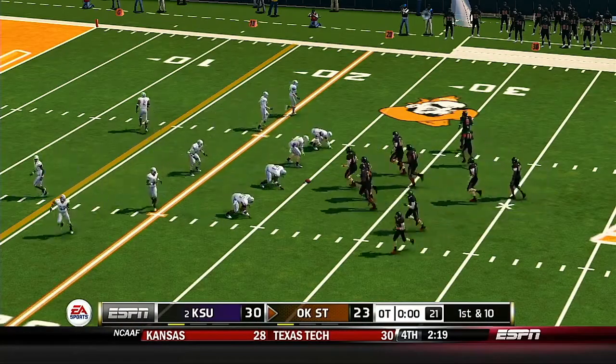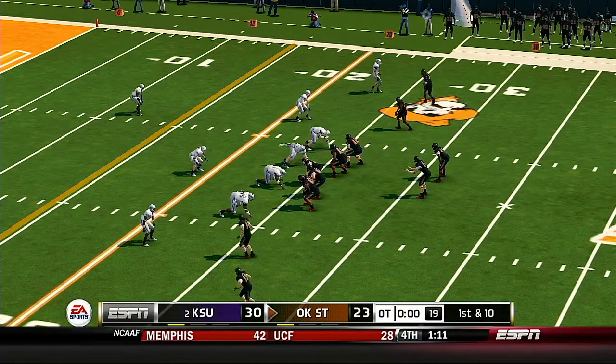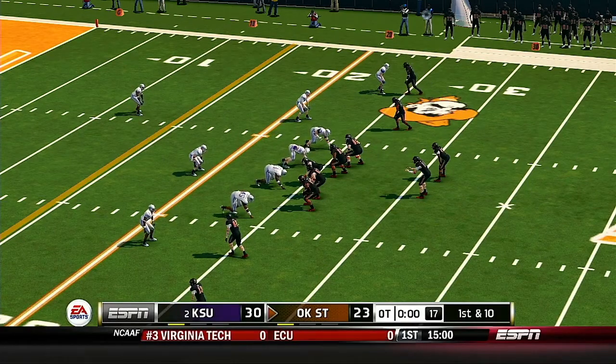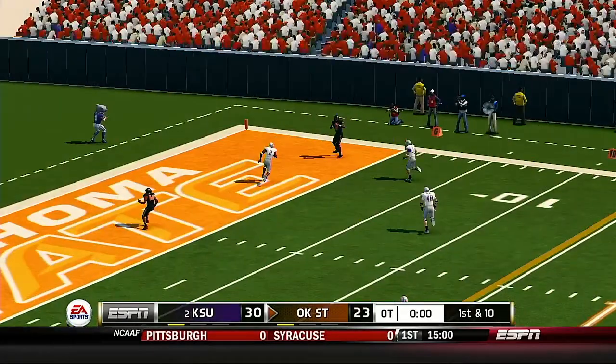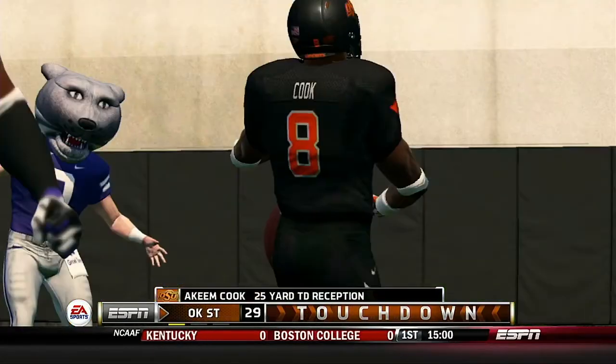We've got a first and 10. Ball on the 25. Ready? And as he threw it, and it's caught. Touchdown.